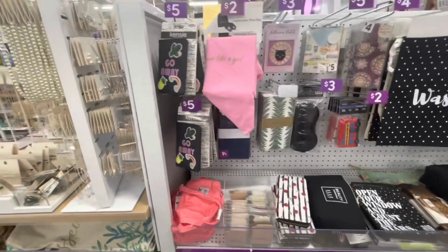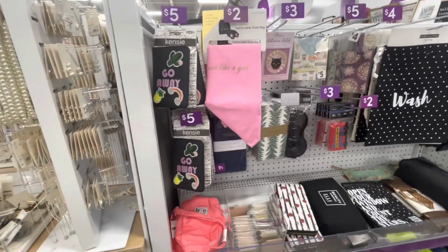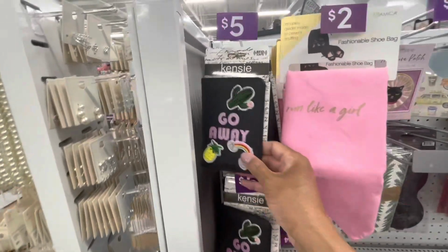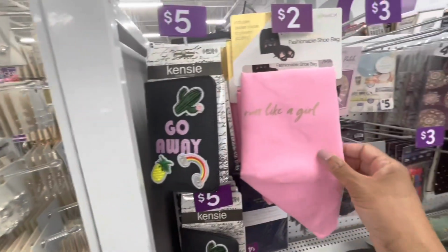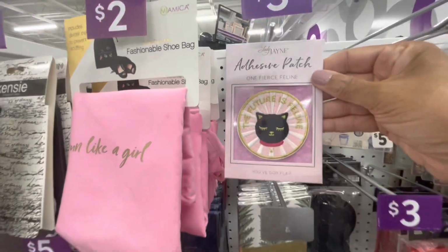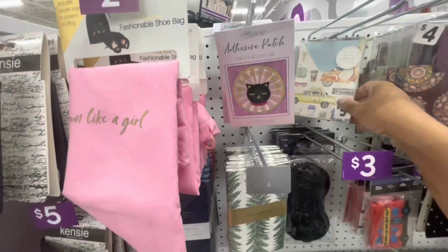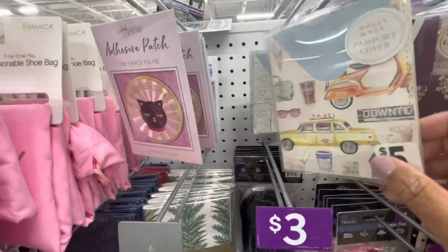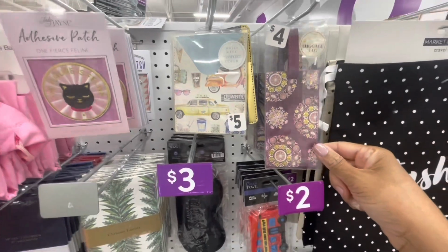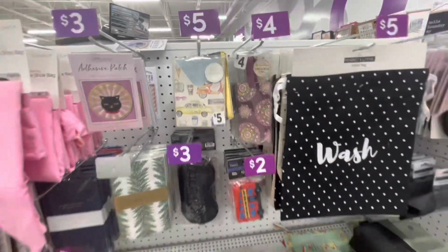All right, and I think I've showed you this section all the time, but this is if you're going on a cruise or a trip somewhere. Here are all of your essentials. They have the passport cases. Here are some fashionable she bags. Adhesive patches, they have those. Here's another passport cover. My passport should be coming soon, guys. I'm about to take a trip soon. This is $4. This is a luggage tag.